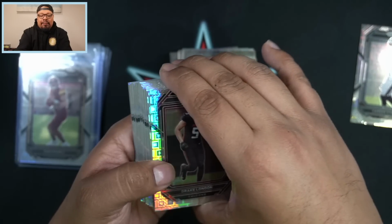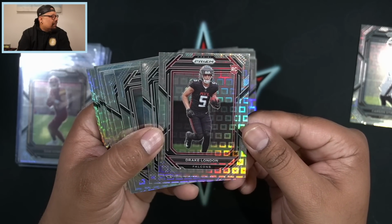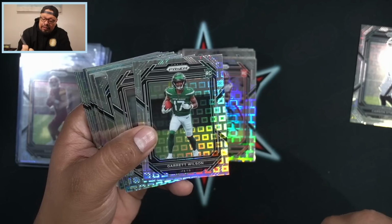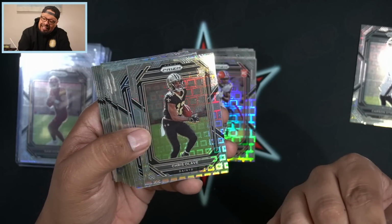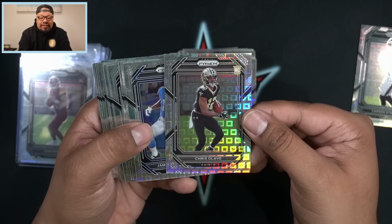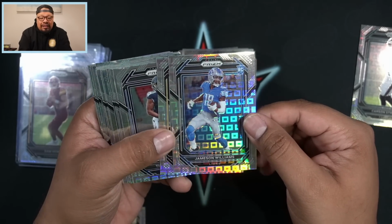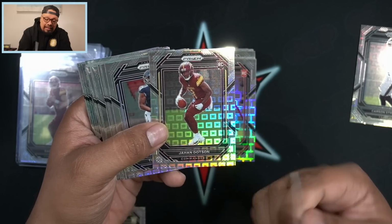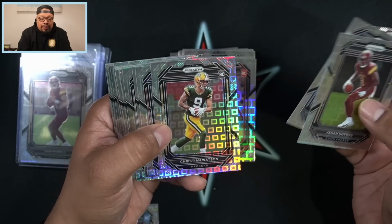Some of these I am going to top load as well, but just off camera. Like the Drake London here, number 5. That's going to be number 96. So I am going to top load that one. Garrett Wilson, number 17. That's 260. Chris Olave. These are the top wide receivers in the class, 196. Nope. Jameson Williams, man, it's so cool that they put all of them together. 253, so nothing there. Jahan Dotson, we got Treylon Burks.